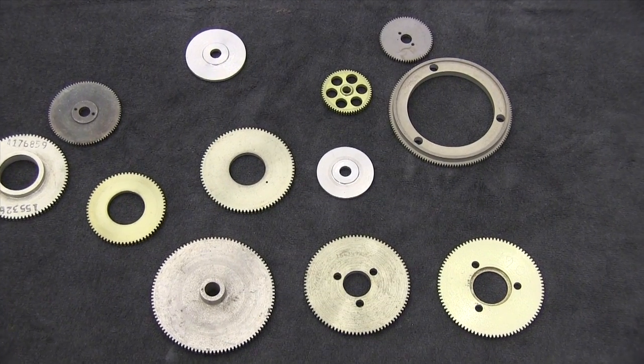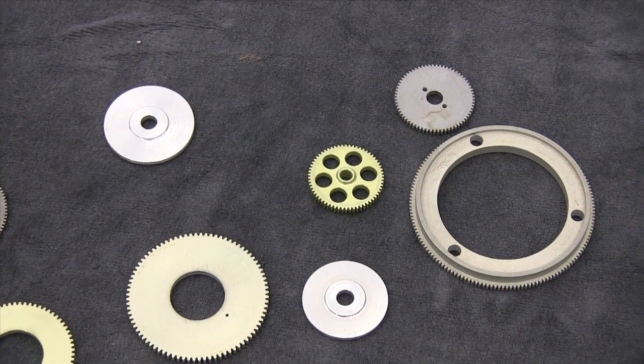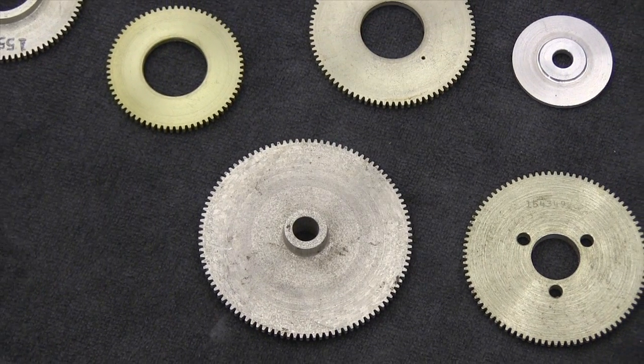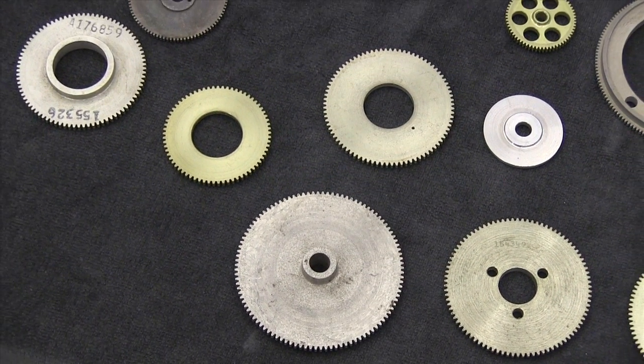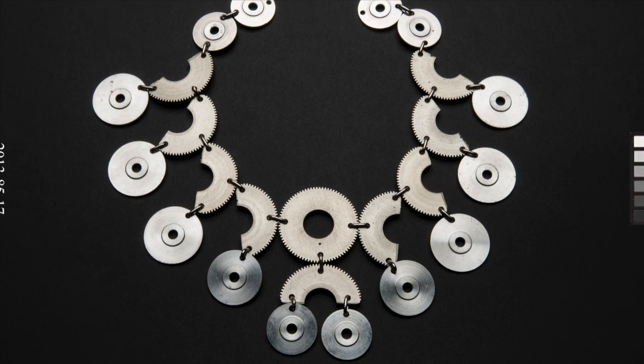We would often go to Honeywell Surplus to get stuff to make props with. I started noticing machine parts that were beautifully designed. They reminded me of jewelry. So I bought some, and in my spare time I started making a kind of jewelry out of them.